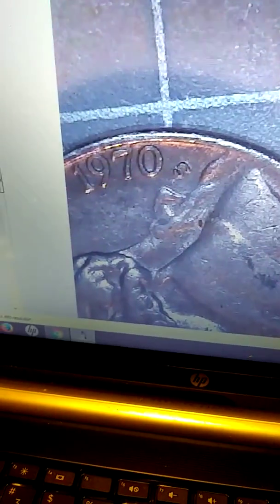Okay guys, just finished up roll 16 and got another, my third actually, 1970S. Show you that date here real quickly. You can see that on the screen. It's slightly worn. I have one that's in slightly better condition. I'll be back on the next find.